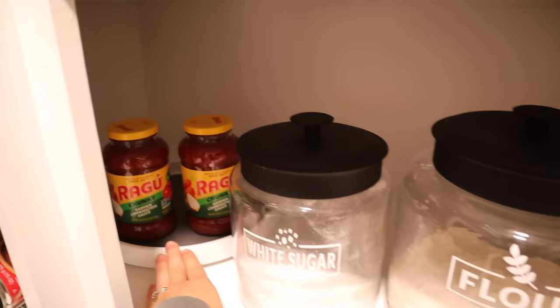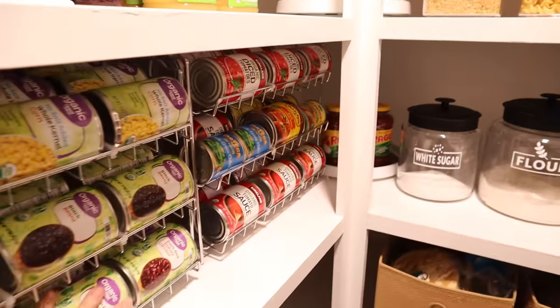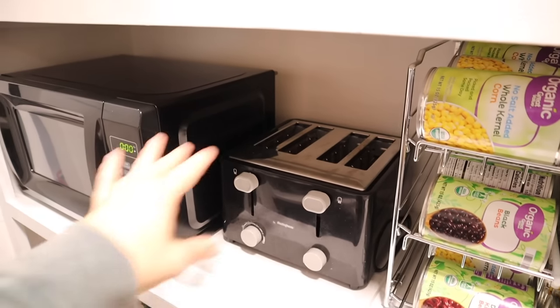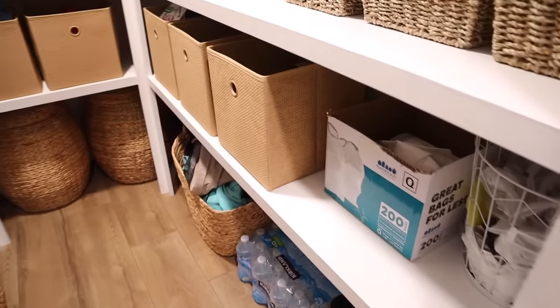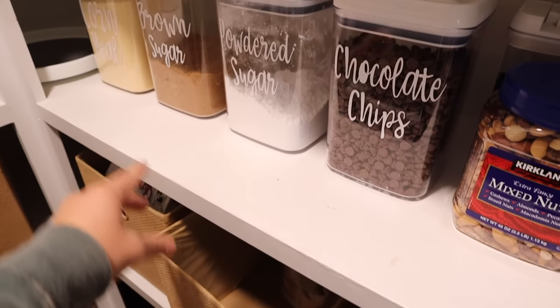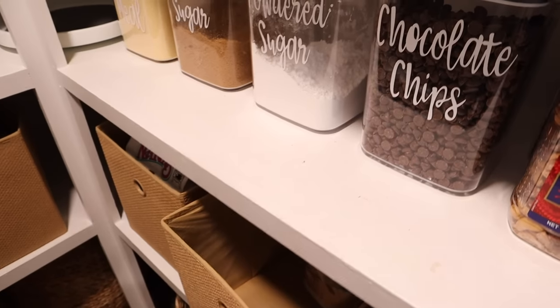This turntable has my pasta sauce. And then I have two of these can racks right here that are completely full of canned goods. Over here on the left side of this shelf, we have our little microwave and then also our toaster. On the bottom shelf, we've got garbage bags, plastic bags, and then all of these bins from Walmart. In this one, I'm probably just going to keep all of the extra items. So if I have extra bags of powdered sugar, brown sugar, any of these items will just go down here.